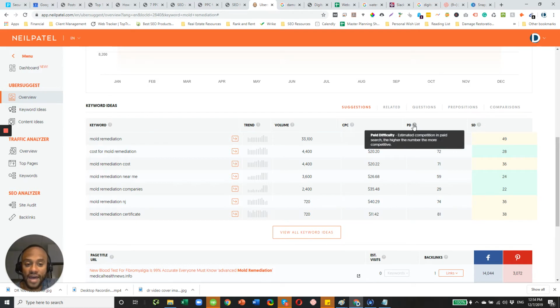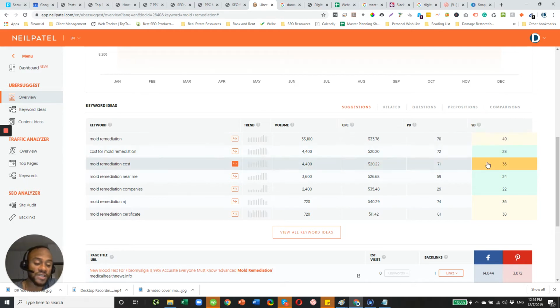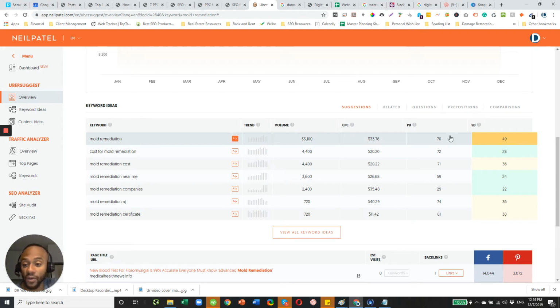So if you're running ads, how difficult it would be to get visibility for that keyword on a scale of 0 to 100, and also the SEO difficulty. So if you're just focused on SEO, on a scale of 0 to 100, 0 being the easiest, it'll give you an idea on how easy it would be to rank for that keyword.